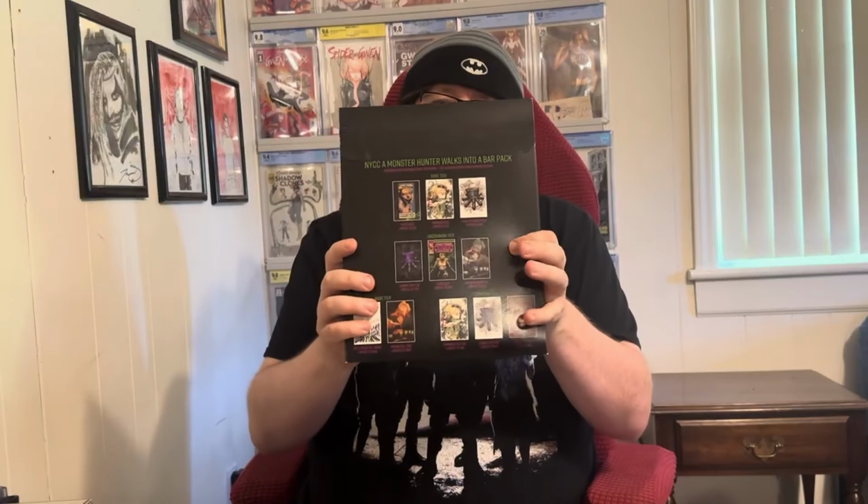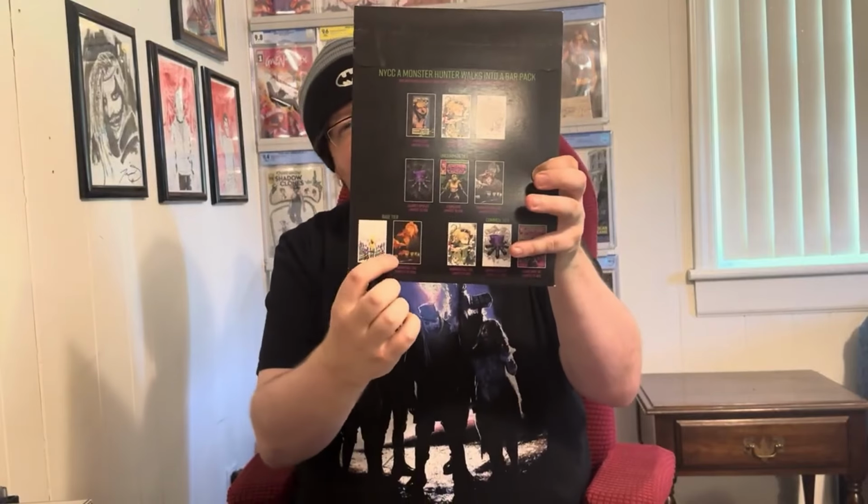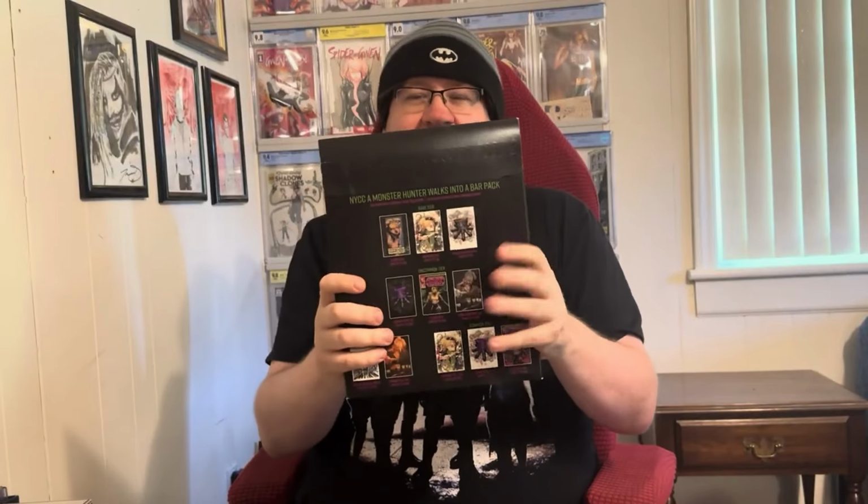It's really cool. There's a bunch of different exclusives. You are guaranteed to get one of the base tier comics right here, and then any of these 3 tiers can be your second comic in the pack. So we might get a duplicate of the base tier or maybe a duplicate of the others, but it works.